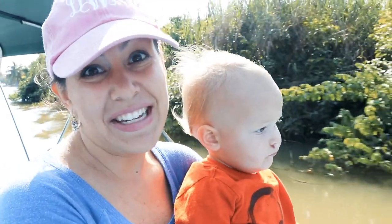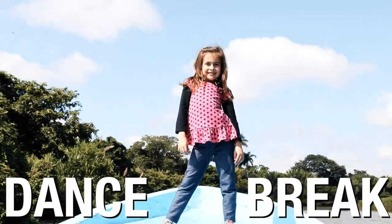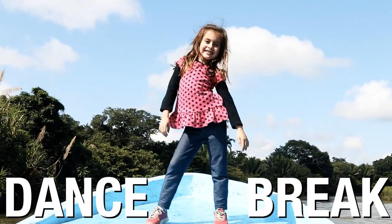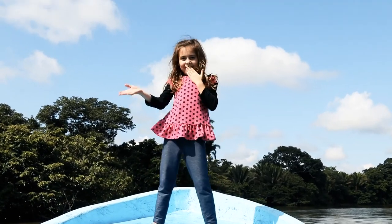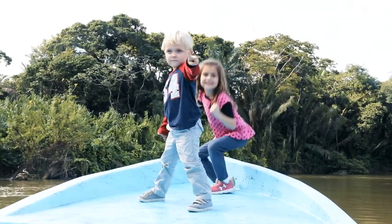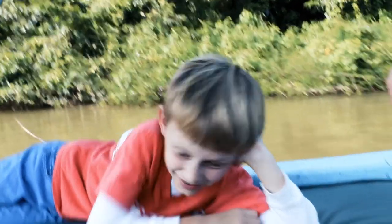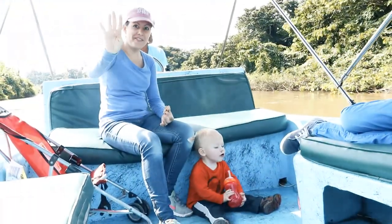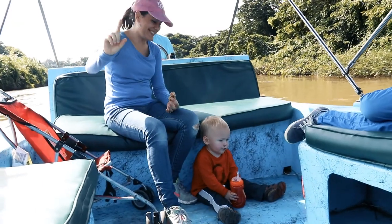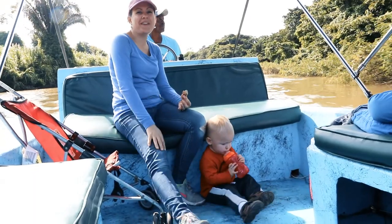Cute. Cadence is definitely more like me. She is definitely super comfortable on the boat, sitting right up front with the wind blowing in her hair. I got the smile and you can't take it away. It's here forever. He likes it. 5, 4, 3, 2. And we have a new record. I just broke the record.